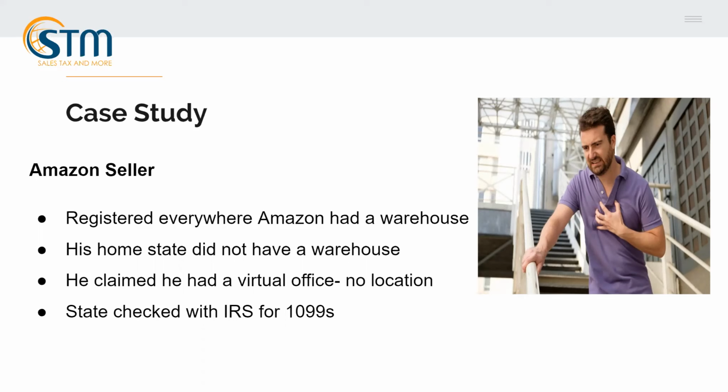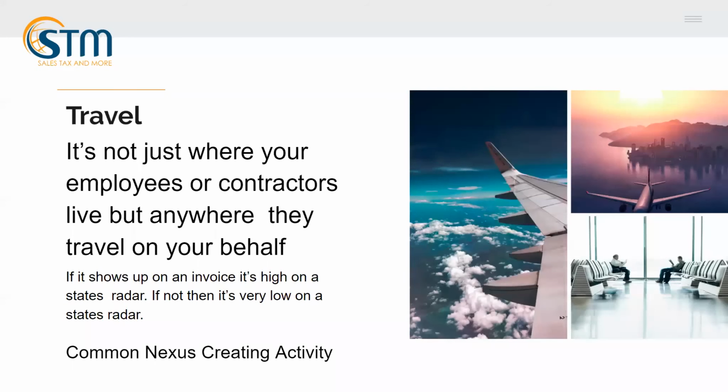Most states are going to consider this. So two takeaways from this. Number 1, virtual office does create a link or connection. Number 2, states are looking for people who have independent contractors in other states. Now, it's not just where your employees or contractors live, but anywhere they travel on your behalf, and we break this down into 2 groups here.